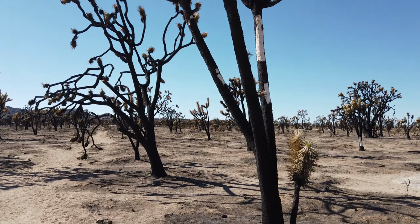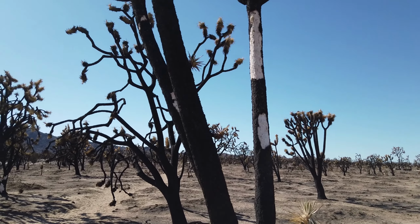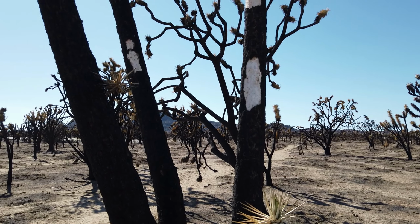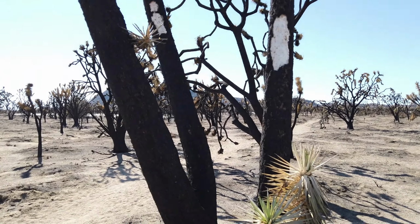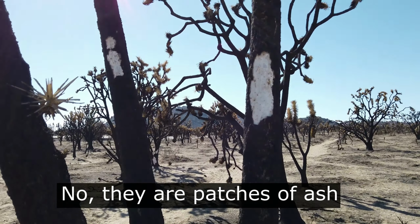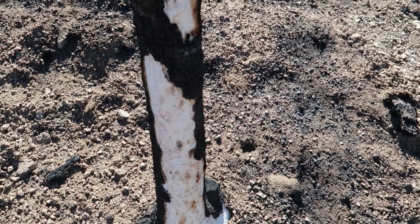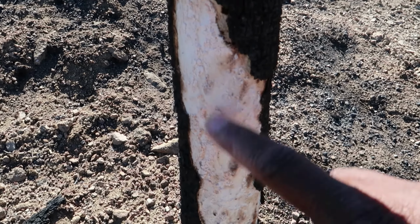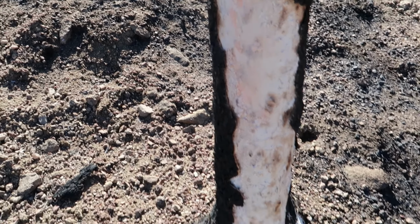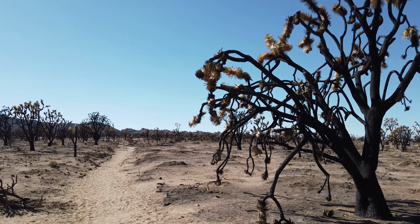I've noticed these white areas on the burned out branches or stems of some of the Joshua trees. Maybe that's a healing process, or maybe some kind of preservative to cover the wounds. I'm not sure. Let's take a photo of that. So this white stuff seems to be ash from the bark. They say that the Dome Fire and some of the others were possibly caused by lightning strikes.